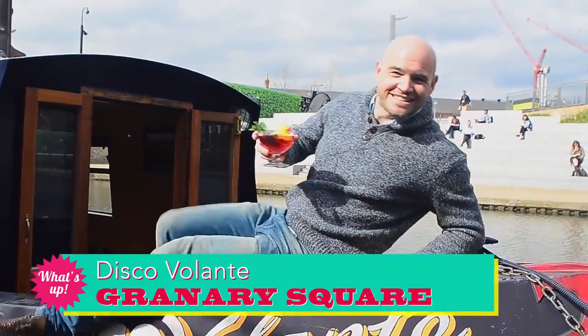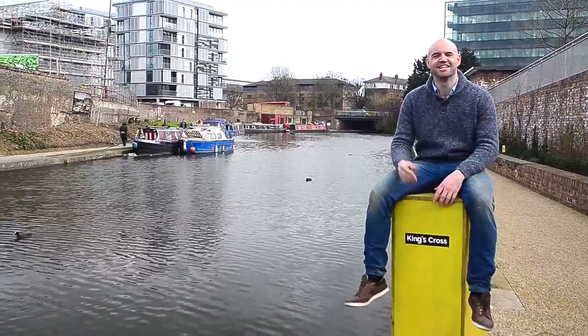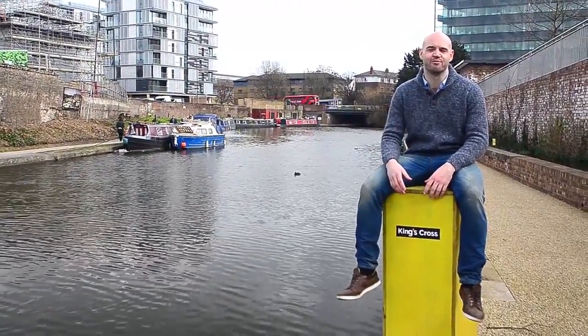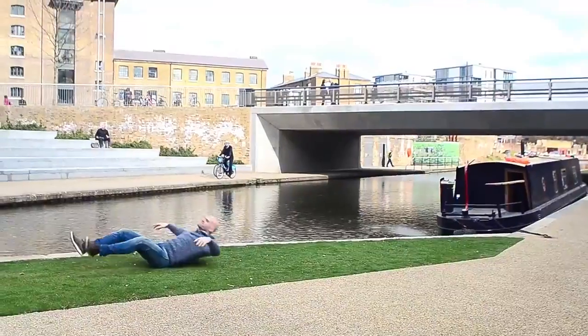I'm aboard the Disco Valente, that £30 will take you up a canal and back to King's Cross in 2 hours. Now, pleasure aside, canals were used for 200 years and were the backbone of commerce in and out of London. These days though, the canals are mainly used for boating, strolling, running, just relaxing.